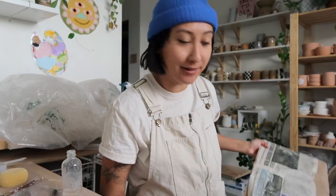Studio. Today we're gonna get organized, we're gonna tidy, and we're gonna put some handles on some mugs, I think. Let's chat for a hot second, eh?